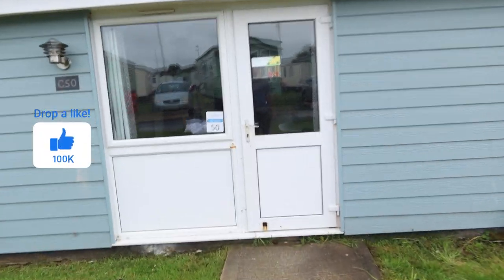I see no keys. Just try the door. Right, we have our room keys now. We've just got in the room.